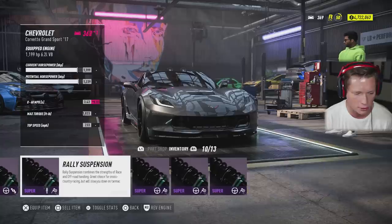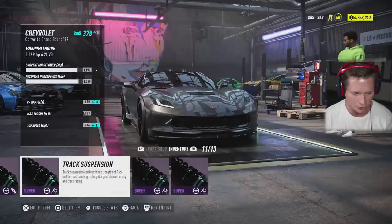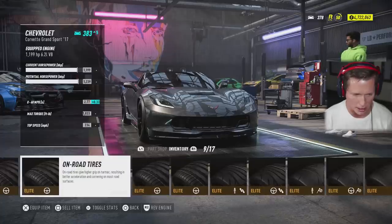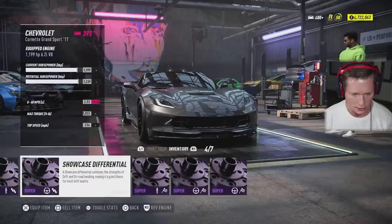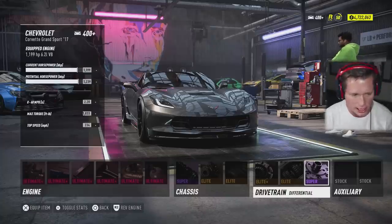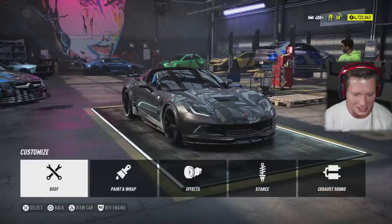So we're going to go through. Let's go ahead and get our, not a rally suspension. Sorry about that. Definitely going to want a track suspension on this bad boy. We're going to have the better brakes, and better tires on here is going to make a massive difference for sure. And then we're just going to upgrade the drivetrain across the board here. So you guys can see 1,200 horsepower, we're a level 400 plus, down to a 2.2 0-60. We've got over 1,000 torque. Dude, this thing is going to be insane.